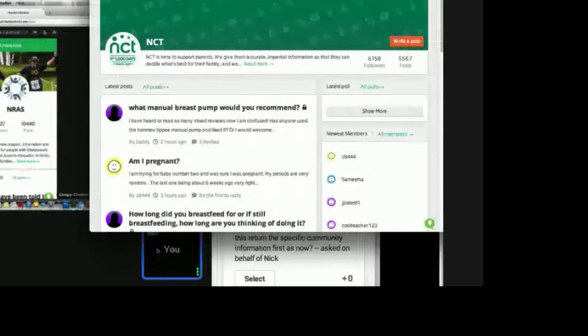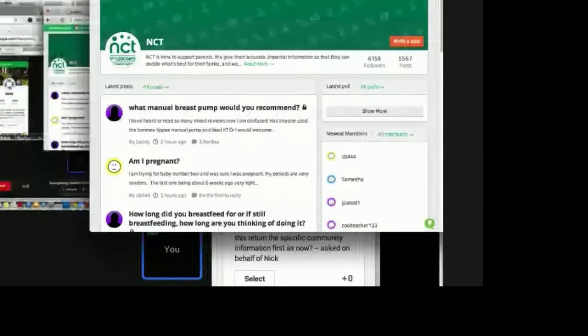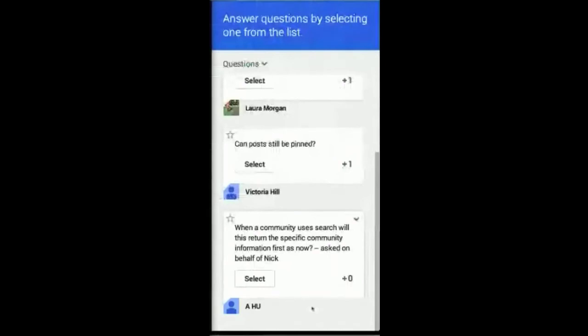So if you have any questions, when a community uses search, will this return the specific community information first as now? Asked on behalf of Nick. Good question, Nick. Yes, it will. So the search will be context sensitive, as it is in the current platform. So it'll return your community's results first. But just the way it is in the current platform, you can then search the entire site with that same term, or you can look at all the other communities that have that search term.